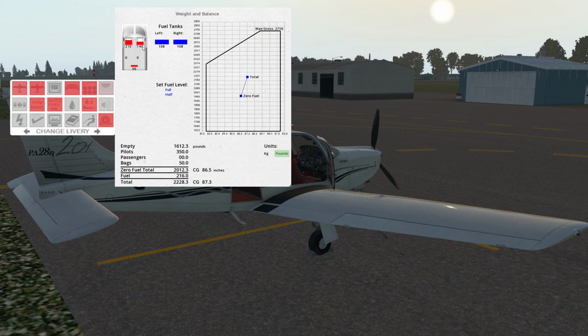So there we go, 210. I gained a couple pounds. We're gonna bring, who are we gonna bring with us today? We are going to bring my college friend and her 2 crazy children.